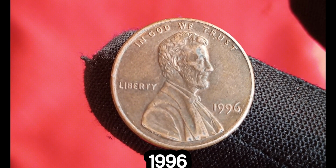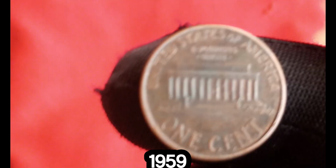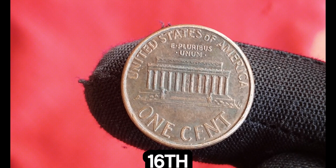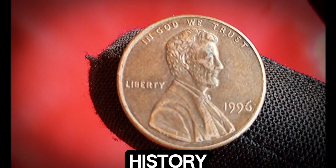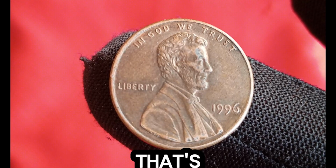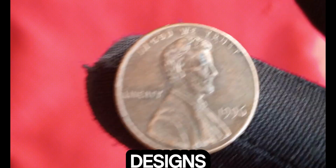The 1996 Lincoln cent is part of the Lincoln Memorial Series, which ran from 1959 to 2008. This particular penny was struck to commemorate President Abraham Lincoln, the 16th President of the United States, whose legacy changed the course of American history. The obverse features the familiar right-facing bust of Lincoln, designed by Victor David Brenner, a design that's been in use since 1909, making it one of the longest-running coin designs in U.S. history.